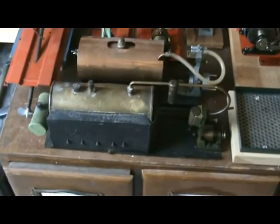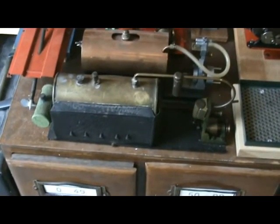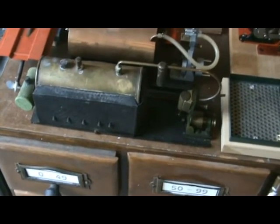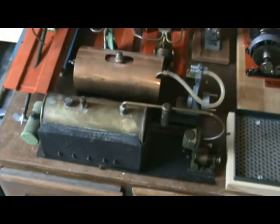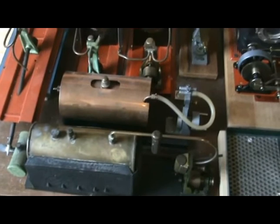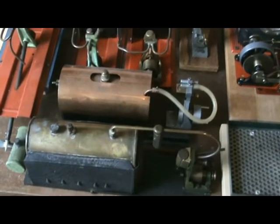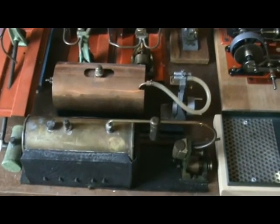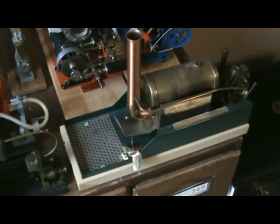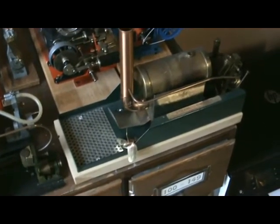And then in front here we have a Midland Models Trojan. And just behind that, Tony Green steam plant, which uses another USE engine. And then here we have Steamco STC04.